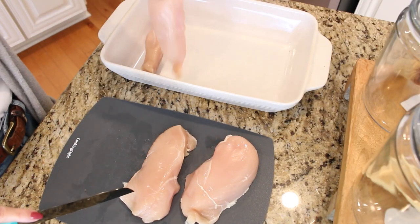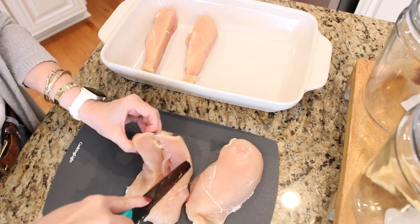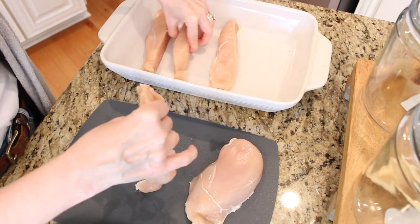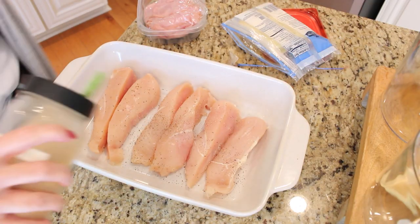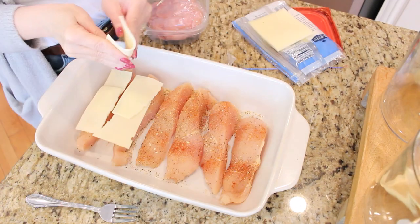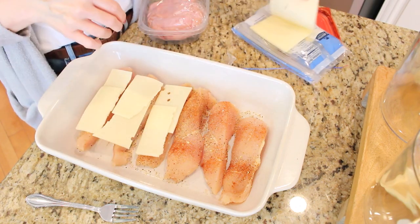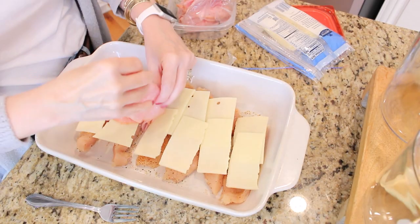I sliced the chicken breast in half lengthwise just to make a more reasonable portion for us. Now, although it is not part of the recipe, I always like to season my chicken really well to give it the most flavor. I use salt and pepper, garlic powder, Mrs. Dash, and a little bit of paprika. Then I cover each portion of chicken with a slice of Swiss cheese. Then I add a slice of ham.